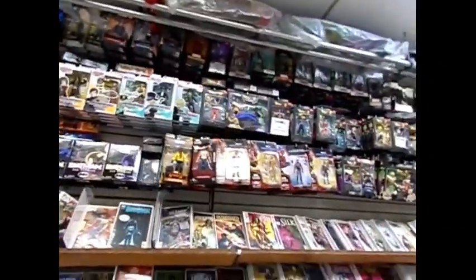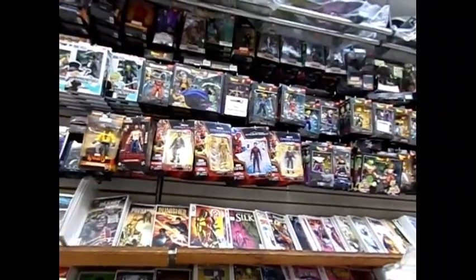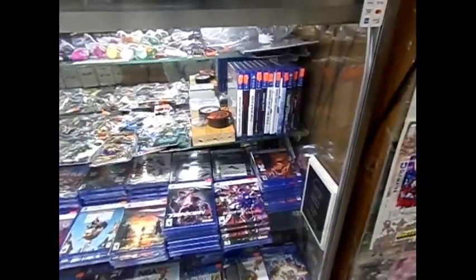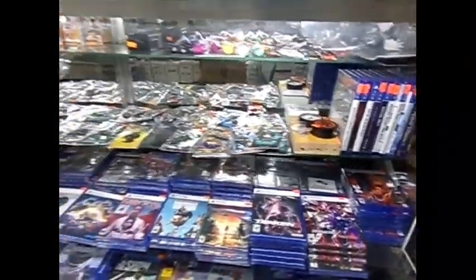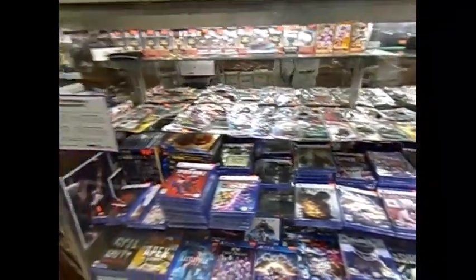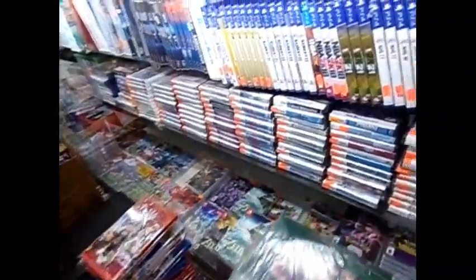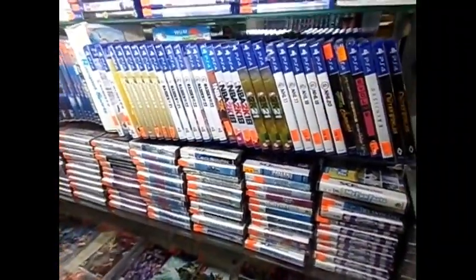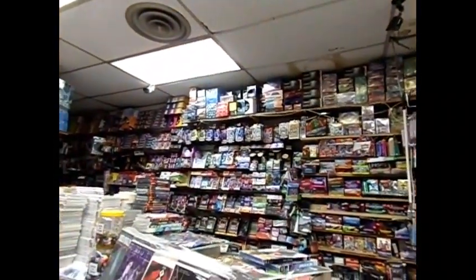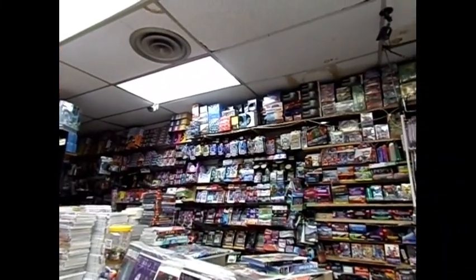they always have their Dragon Ball section up there and the Marvel section up there. And they got some PlayStation 5 games. I'm trying to get NFL 25. Oh, and they got some Nintendo DS games, some older PS4 games. This is where I get all my merchandise from, this amazing place here.